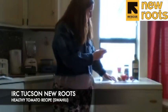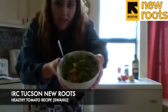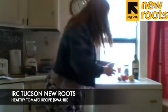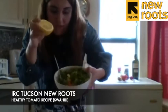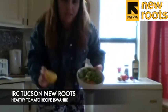And after having cut all of your veggies, you're going to want to mix them into a bowl together like this. And what you're going to do with the lemon now is cut it in half so that you can squeeze it all over the salad for that zesty taste.